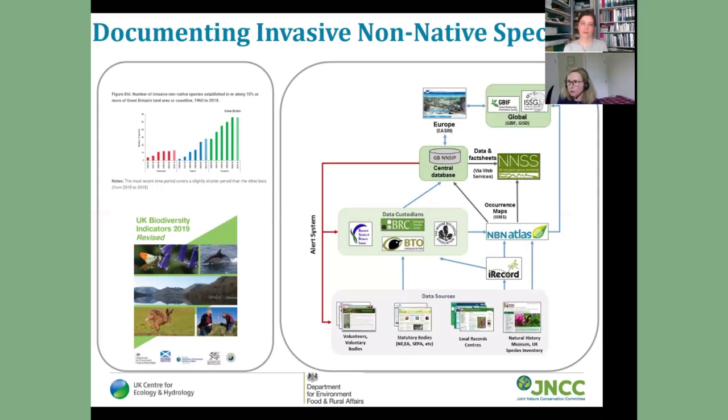But volunteers have not only contributed occurrence records, they've also contributed to our understanding of the ecology of these species, of the traits of those species, for instance, the characteristics of those species. And through the GB Non-Native Species Information Portal, which is the project funded by DEFRA, and in collaboration with many, many people, we're able to compile information on all of the non-native species within Britain, which is more than 2,000 species. And we're able to, for example, extract from that the invasive non-native species and inform the UK Biodiversity Indicator by producing these trends on an annual basis as to the number of species and also the extent of those species year on year across marine, terrestrial and freshwater environments.